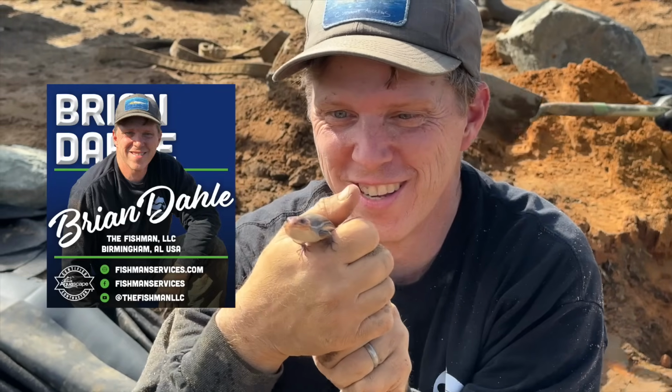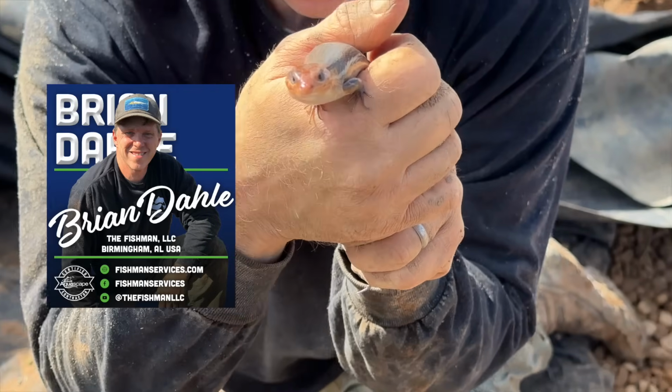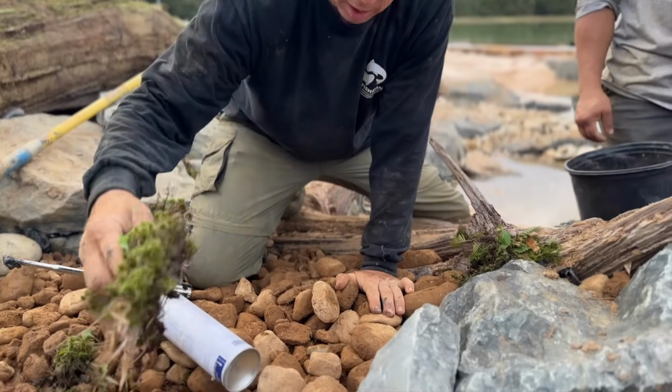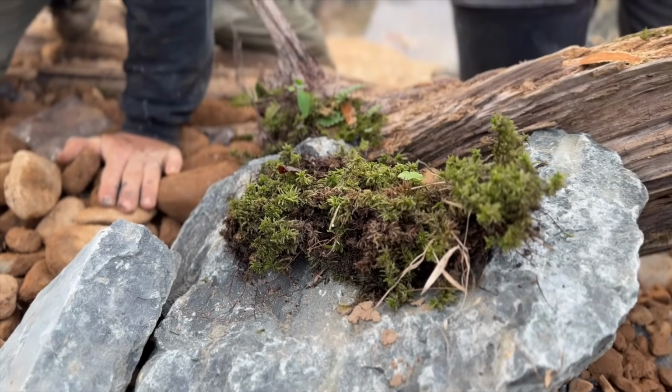We also have the Fishman himself, Brian Dolly, coming out of northern Alabama. Love working with Brian. He has been involved in many, many projects for decades. He's an incredible detail guy. So he's down there looking at all these little details, making sure the rock and the gravel and all that stuff is being taken care of.